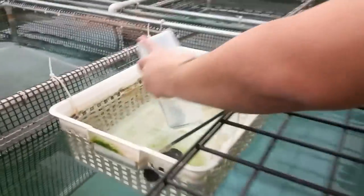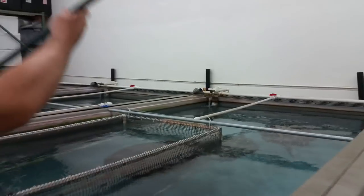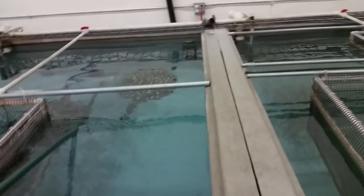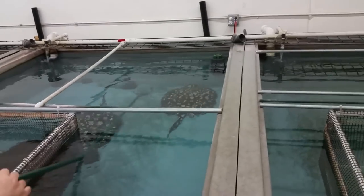As long as we get good, healthy pups, I really don't mind what the sex is, honestly. The hard part is, now they're all in the back. This pole barely reaches. That's all you gotta do, one at a time. There we go.